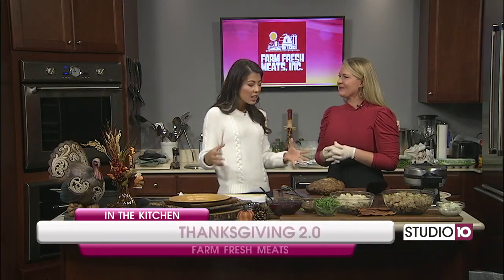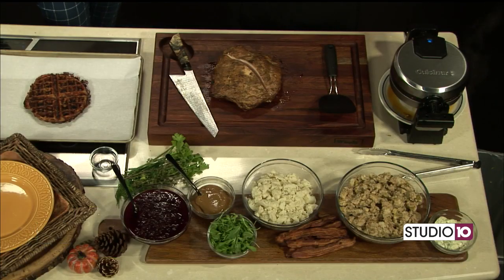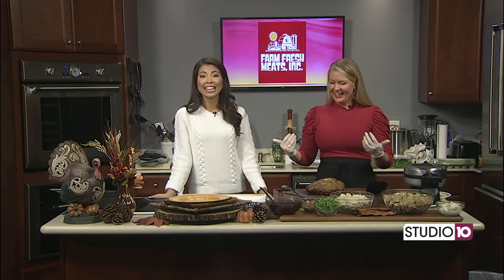So we are making Thanksgiving 2.0. For our friends at home who are just now tuning in, tell us what we're making with all of these Thanksgiving leftovers. Okay, so I already started. This is my Thanksgiving 2.0 sandwich. Everybody loves a day-after-Thanksgiving white bread, mayonnaise, turkey sandwich. This is Erinized a little bit, and it is fabulous. So we're starting with the waffle maker.